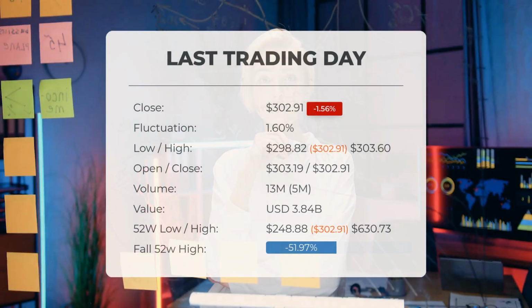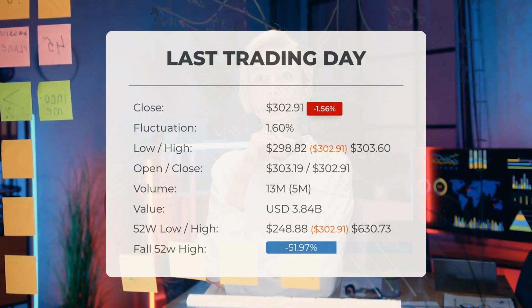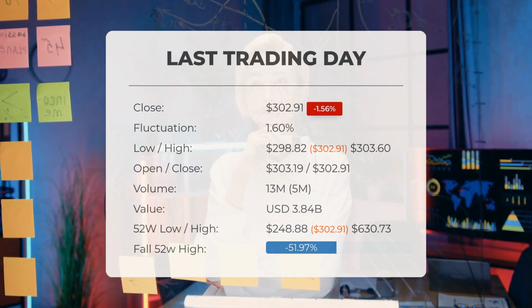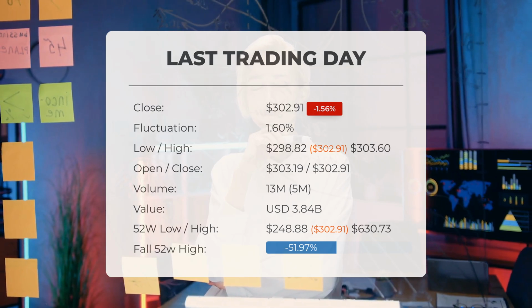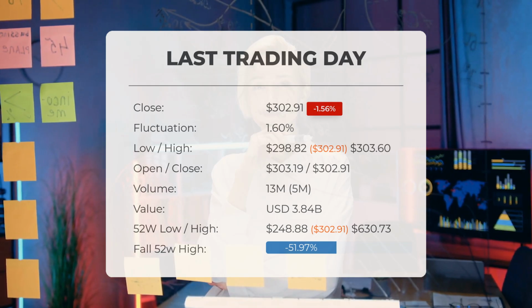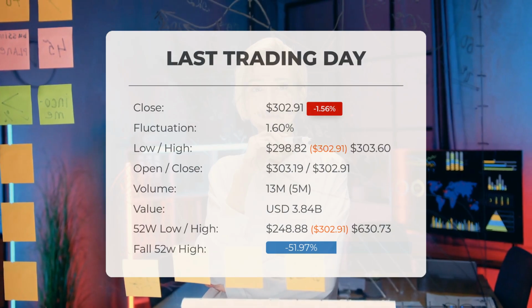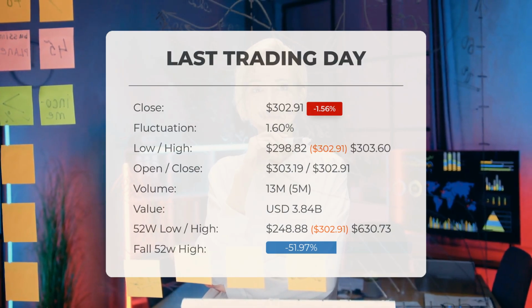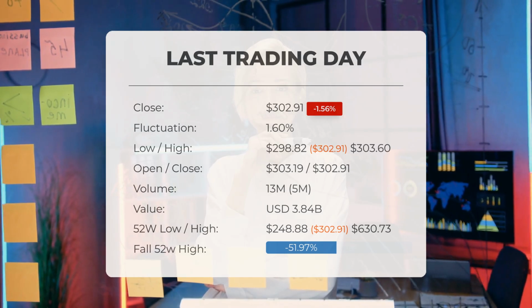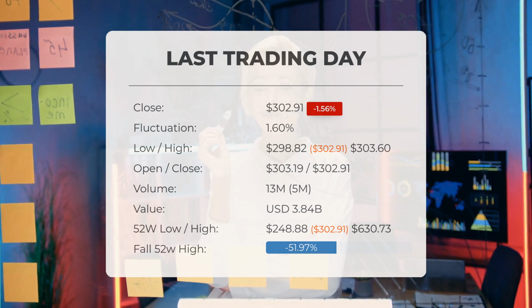Our latest daily update for UnitedHealth Group includes the headline, UnitedHealth Group stock downgraded from hold accumulate to sell candidate after Wednesday trading session. On the last trading day, which was Wednesday, the 9th of July, 2025, the UnitedHealth Group stock price declined by 1.56%, falling from $307.70 to $302.91. During the day, the stock experienced fluctuations of 1.60%, with a low of $298.82 and a high of $303.60.